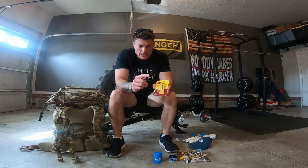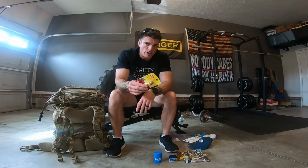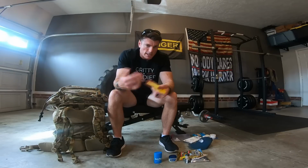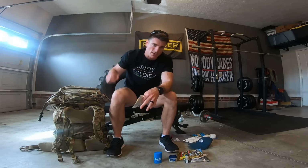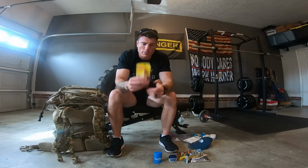I would recommend getting this twist off kind, the more liquidy kind of lip balm. The reason for that is because if you just get the regular chapstick tubes, they tend to melt, right? Even if it wasn't super hot outside, just being in your pocket with the body heat, it tends to melt and then it gets all nasty and it's just no fun. This one, you can just take the cap off, squeeze a little bit on, you're good to go. So I would get this.